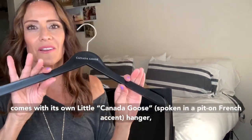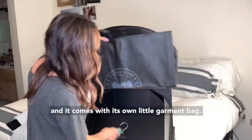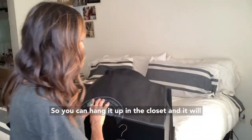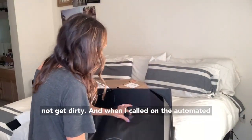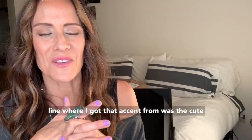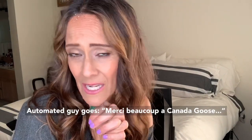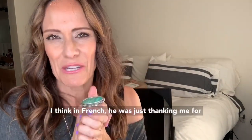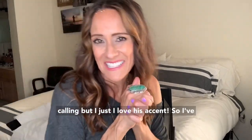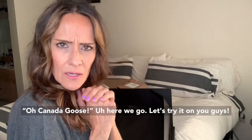It comes with its own little Canada Goose hanger, and its own little garment bag, so you can hang it up in the closet and it will not get dirty. And when I called on the automated line, the cute automated guy goes, "Merci beaucoup, Canada Goose." I think in French he was just thanking me for calling, but I loved his accent. So I've been running around all week going, "Canada Goose."